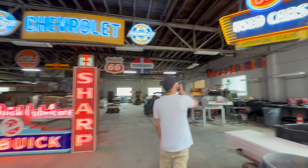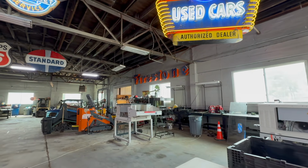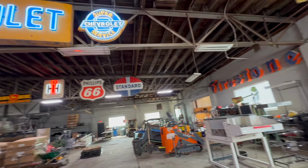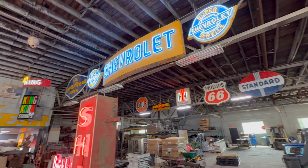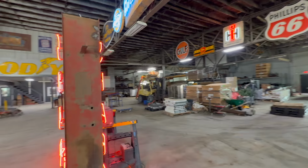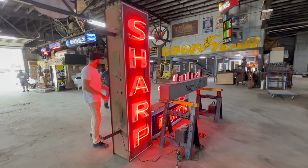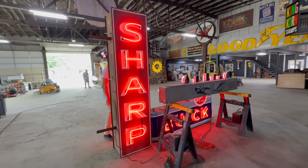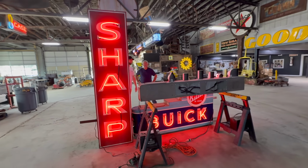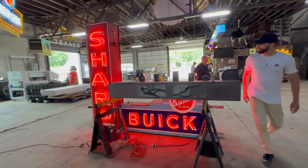Yeah, there's a nice OK Chevrolet dealer used car sign. The double porcelain Firestone sign up there. That's pretty cool, that Chevrolet sign up there. I think that actually is probably a homemade piece. But this sign right here is the Buick dealership in this town, right? Was Sharp Buick and Pontiac and GMC trucks. Is it double-sided? Maybe not this top one, but yeah, it is.